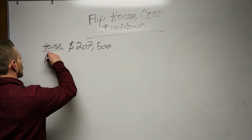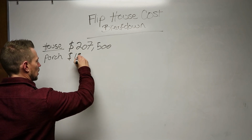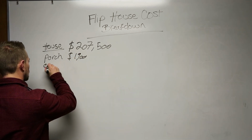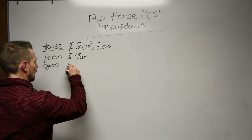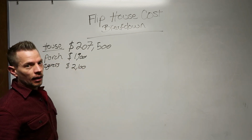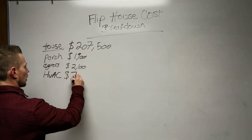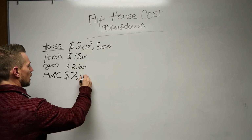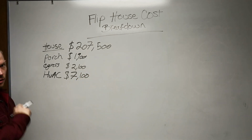New porch was $1,900. That had to be lifted and raised. It wasn't to code. Egress windows, you had to have that done, and that was $2,100. And mind you, that was only for the cutting of the egress windows. HVAC was $7,100. Ouch. Yeah, that was expensive. It included furnace, ducting, and new central air.